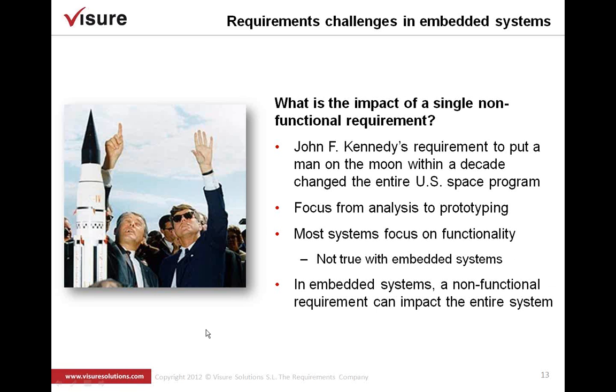Non-functional requirements are even more critical in embedded systems. I always use the example of John F. Kennedy's requirement to put a man on the moon within this decade, which changed the entire space program. They were doing a lot of analysis and paper type work, and they immediately had to change that and go to prototyping, starting to build and try different things in order to meet this one non-functional requirement.